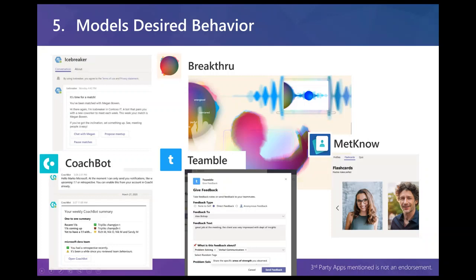The coach bot, again, this is potentially coaching, right? So this coach bot will create notifications for one-on-ones or retrospectives from individuals, like your employees that you're having your one-on-ones with. And it's going to help you do coaching with them. It gives you summaries based off of your recent one-on-ones that are coming up, any retrospectives that you may have had.